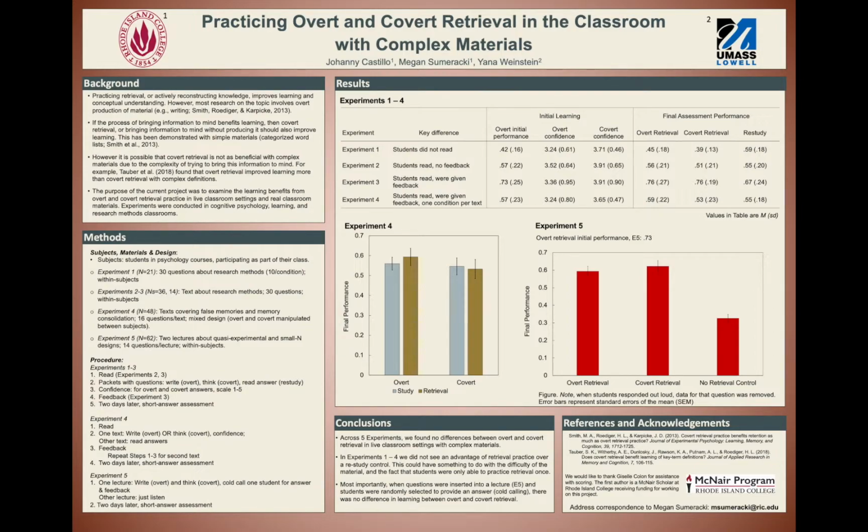I looked at this in my master's thesis, which was published in 2013, and found no difference between overt and covert retrieval, but with very, very simple, basically wordless materials at that sort of basic research level, where the materials really are not anything you would be learning in a university or a school setting at all. And it's a contrived scenario, but basically we found in these very tight, controlled situations, covert retrieval, or just bringing information to mind, works just as well as producing it, typing it in that case.